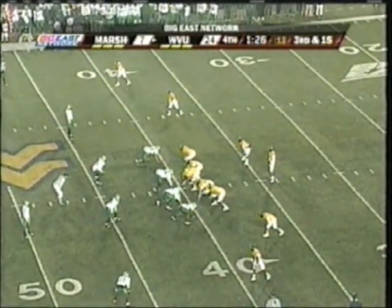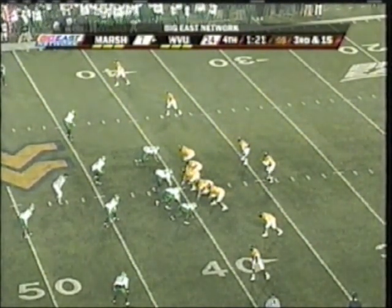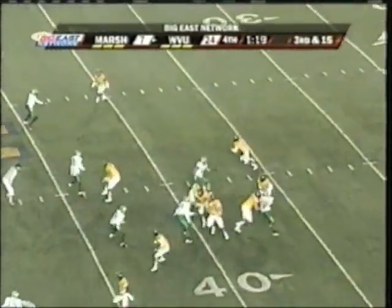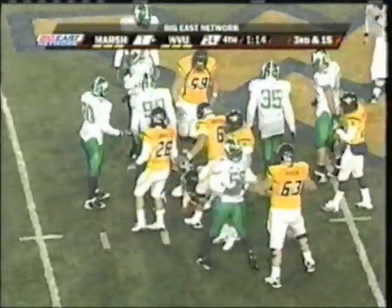He's doing a good job of milking the clock, taking the play clock down to the very last second. It's inside 10. He knows it. Now he takes the snap. And they busted up the middle.